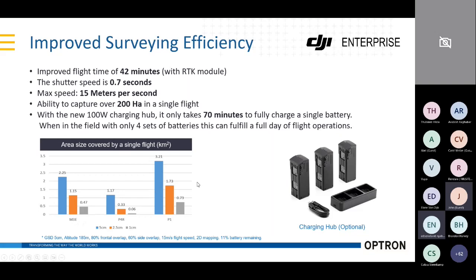So it's no surprise that with the P1, you can really achieve a lot depending on the GSD. But look at the enhancement between the Mavic 3 Enterprise and the Phantom 4 RTK. You can really get more done with the Mavic 3 Enterprise, which is a complete win-win. It's smaller, it's easier to use, and you can do more with it.